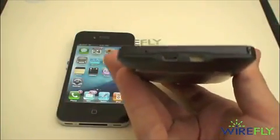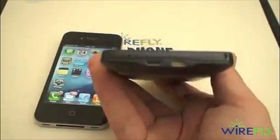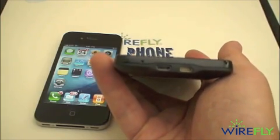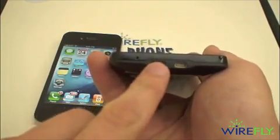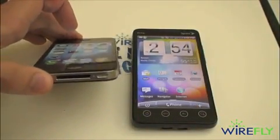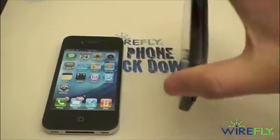And on the bottom, you have a micro HDMI out port, so you can connect the EVO 4G to your HD TV and basically see whatever is on the screen. So that, of course, includes movie watching. Then a micro USB port. And no micro HDMI out port on the iPhone 4. So certainly a consideration right there.